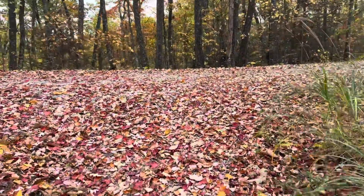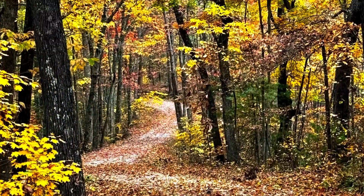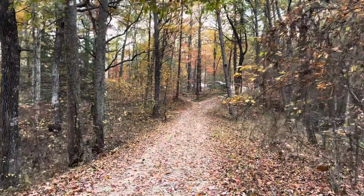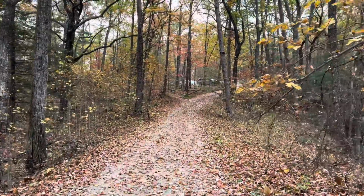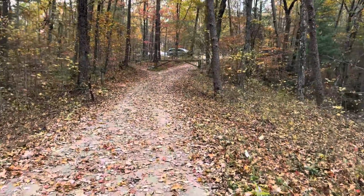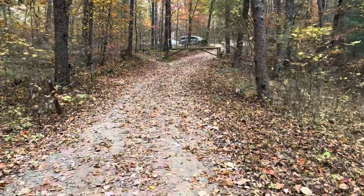Get the gravel road here, head on out to park. As the road's coming back into sight, looks like people's parked all around the loop. Looks like somebody's probably parked illegally across from the loop, so good chance we'll see Forest Service on the way back out of here.